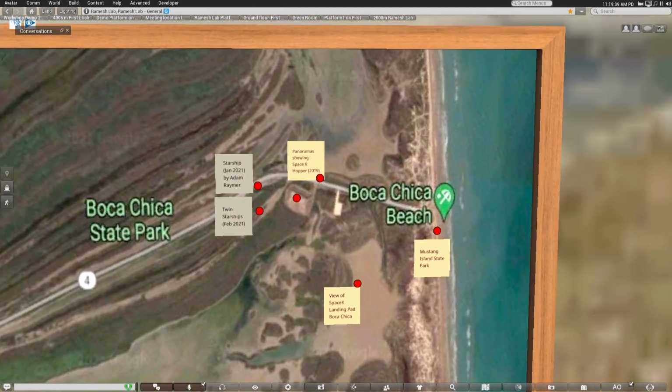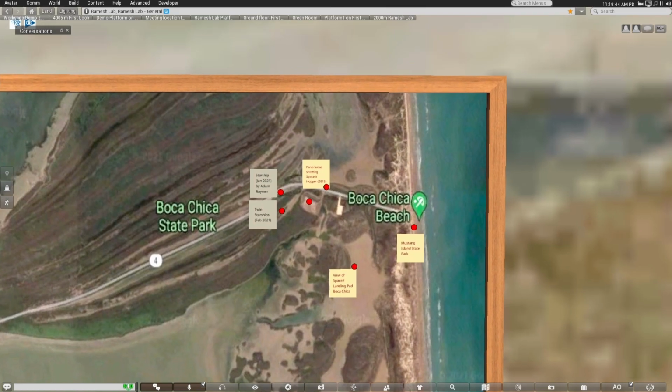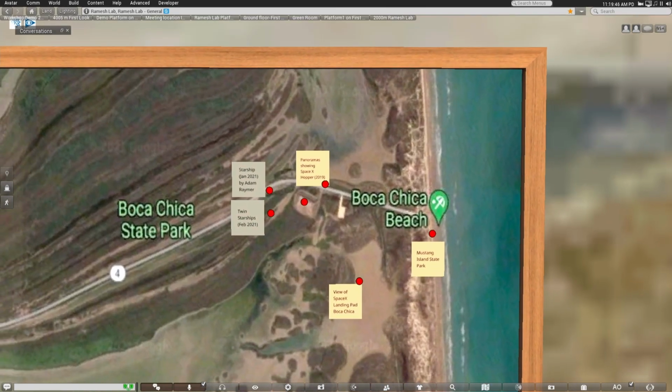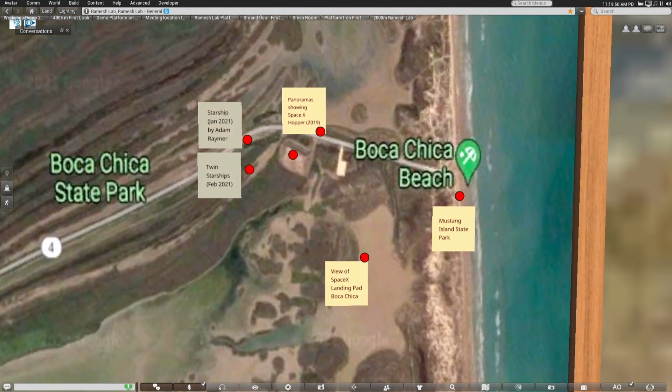Just let me know, guys, if you're still following me. I am currently looking at the top right corner of the board. Are you guys still with me? Yes. Okay, good. Yes, I can see that.